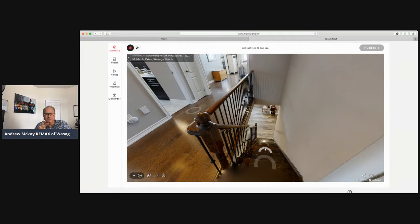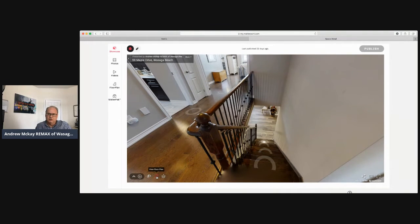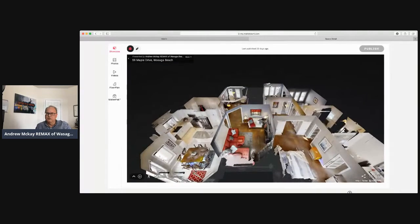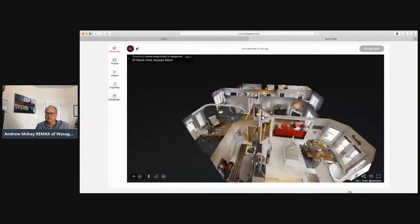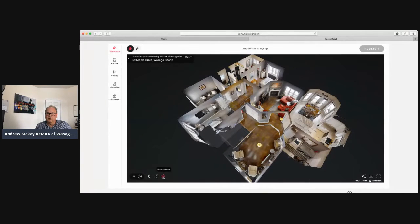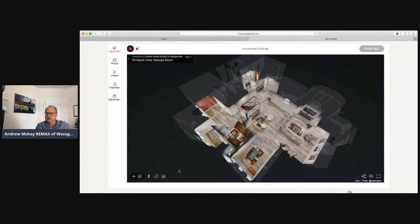But this is the best system I've come across for having the first viewing online. Before we go downstairs, you can do an overhead view to get an idea of the house. And you can move around it like that. Then you pop where you want to go. Or if you want to go down to number 1.